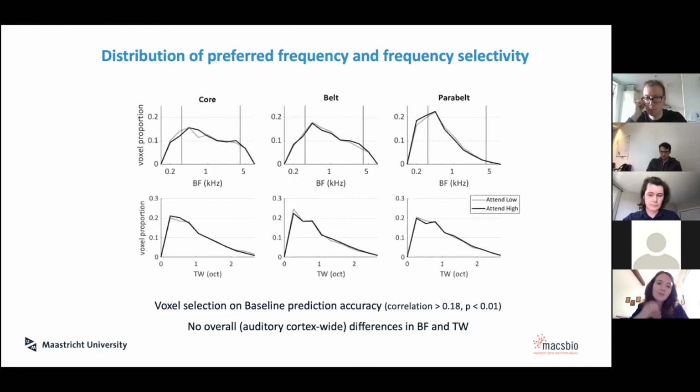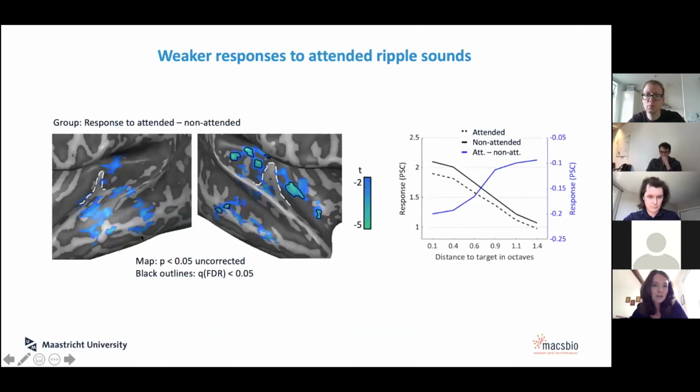So what we then did, inspired by the animal results, is to look specifically at those voxels that had a best frequency that was close to the attended one. What I'm now showing you is again this lower response to attended ripple sounds that you already saw. But then on the right, I'm adding a graph where on the x-axis we group the voxels depending on the distance from their best frequency to the attended target frequency in octaves. In black lines, you see the response to attended and non-attended ripple sounds in dashed and solid lines. And in blue, you see the difference between these 2 lines.